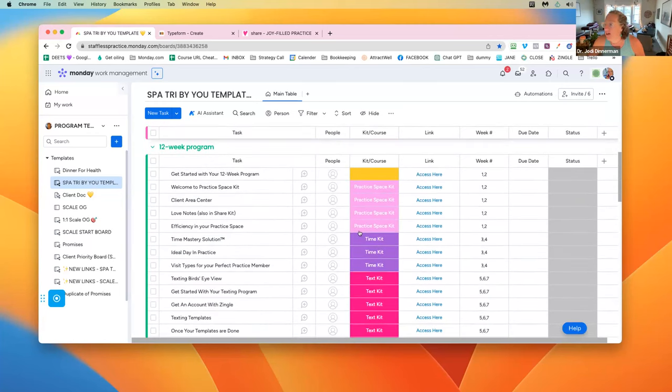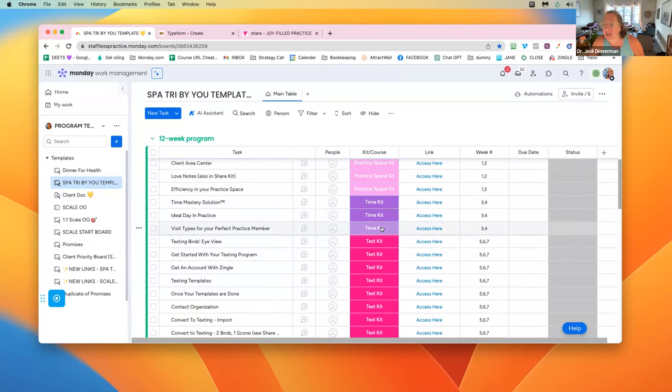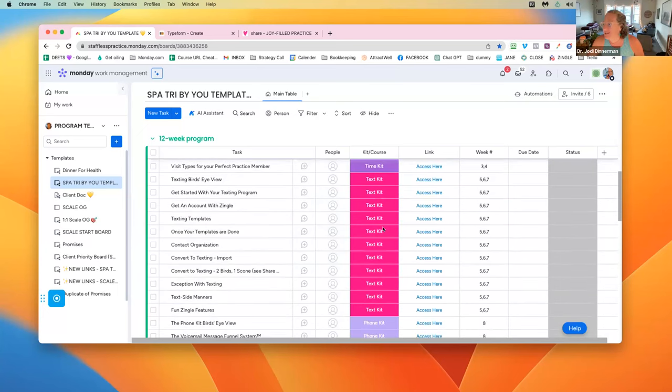The 12-week program itself, it starts with a practice space kit. We look at the physical space of your office and we maximize it for efficiency. And then we go into looking at your time. We do a time study. We make sure that the way that you're spending your time in the office with visit types is as efficient and joyful as possible. And then we go into the texting kit.